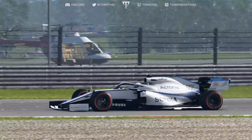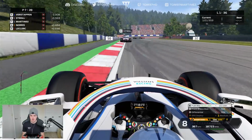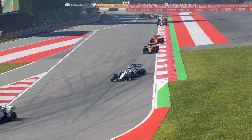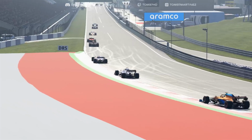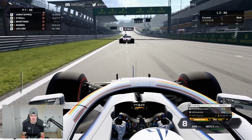We need to try and do our best, and also try and manage tyre temperatures, make sure we don't overheat, because it's quite easy to overheat the soft tyres at the start of the race, especially in a car like this which doesn't have the best downforce. So I'm working the tyres harder than everybody else. But anyway, lap 1 in the books, and we are looking pretty decent here.